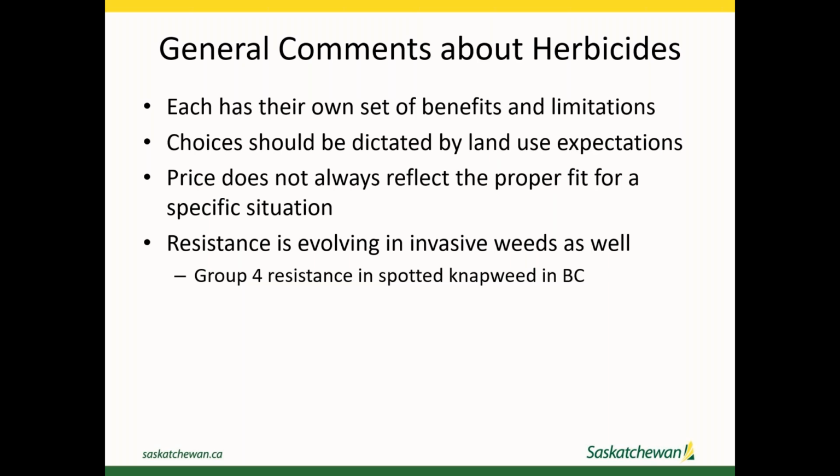I think we need to make sure that we're choosing products based on what the expectations for land use are. You don't really want to get into a super residual herbicide if you're planning on breaking that permanent pasture or hayfield or whatever and putting it back into annual crops anytime in the next, let's say, 4 or 5 years. Those are some things to keep in mind.